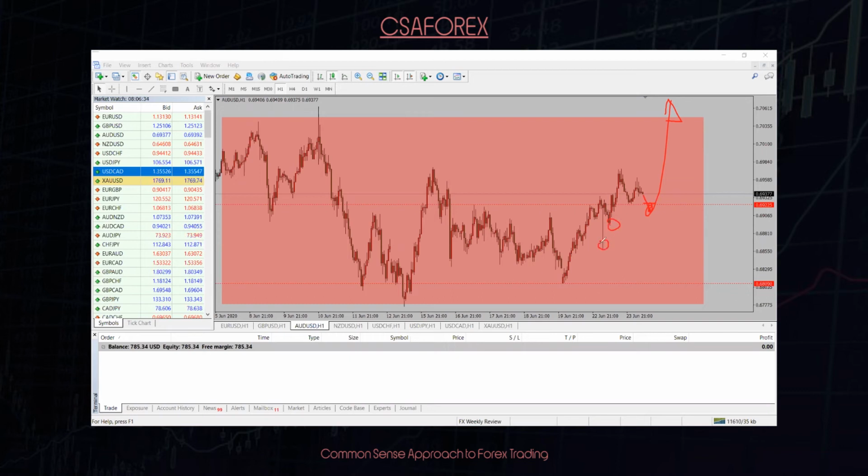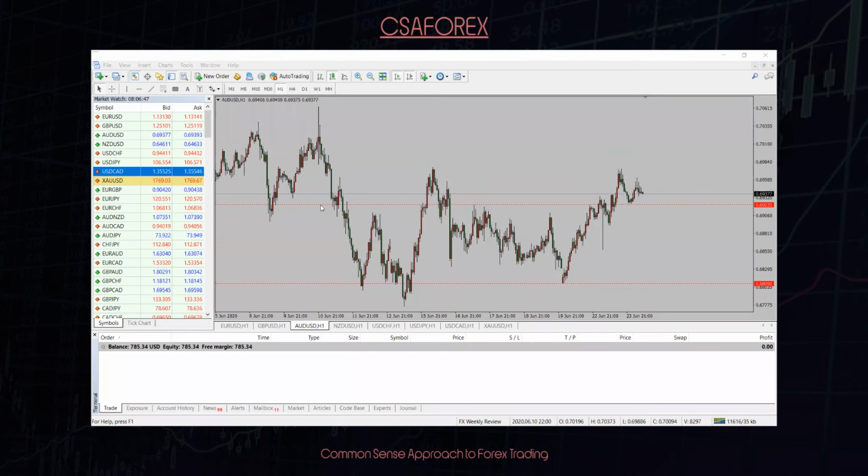So normally we have areas of support, areas of resistance, areas of demand, areas of supply that you can look for entries. As long as you know what you're looking out for, as long as you know the key areas to pay attention to, then you should know how to enter the market.